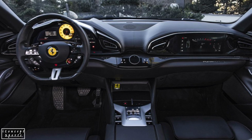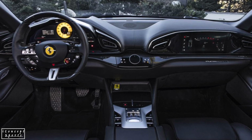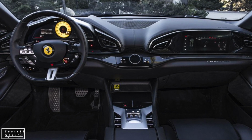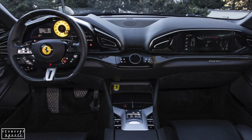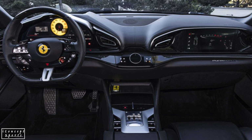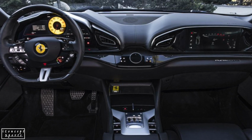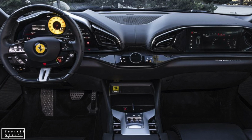The only time you're reminded of the Purosangue's vast catalog of elaborate systems is when you're forced to interact with some of them through the steering wheel, which is where Ferrari saw fit to put all of the controls. Ferrari crammed so many buttons and knobs and haptic touchpads on the front of the steering wheel that it ran out of space and had to start strewing controls across the back of it too.